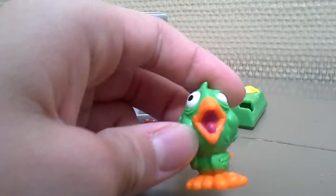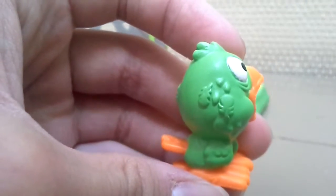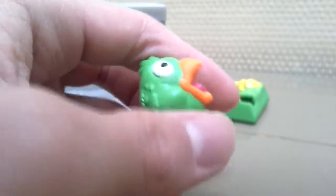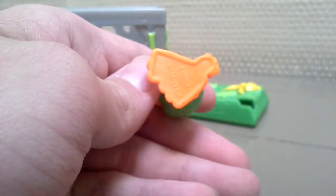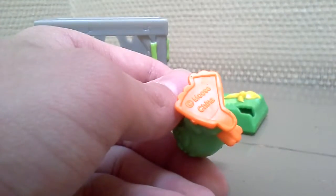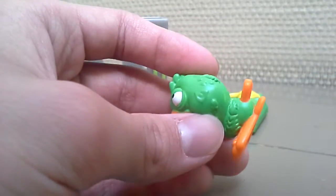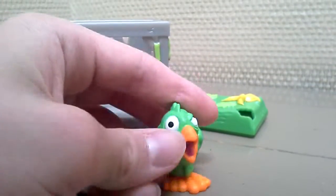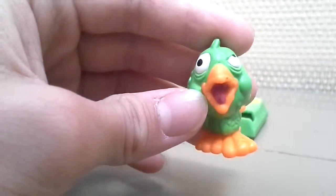Let's have a look at Parrot. He's very funny. It's a funny rabbit. No, not rabbit, but parrot. But this parrot looks like a rabbit. But this is a bird. Very nice.